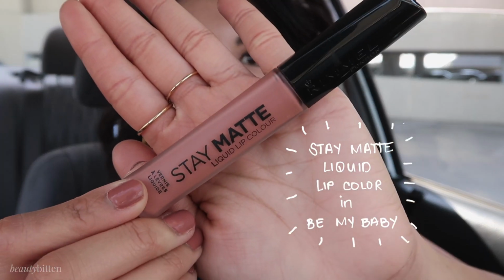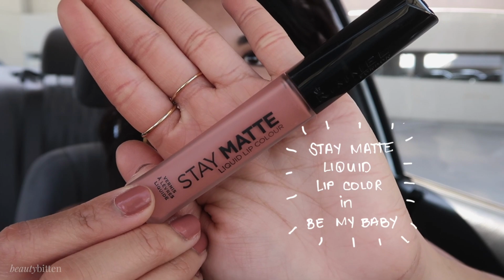So I almost forgot to put a cheek color on. I forgot to bring my blush, so I'm just gonna use the Stay Matte Liquid Lip Color in Be My Baby and dot this on my cheeks and then blend it out with my finger. If you forgot your blush at home, beauty hack, use your lipstick or liquid lip to add some color to your cheeks. That is basically how I get ready in my car.